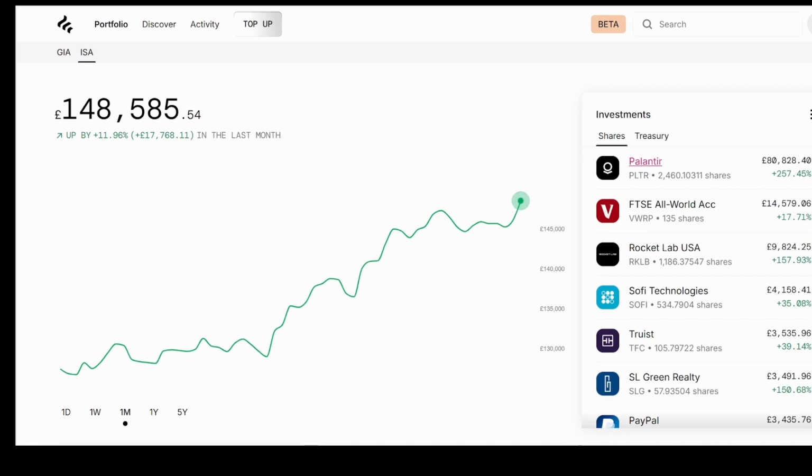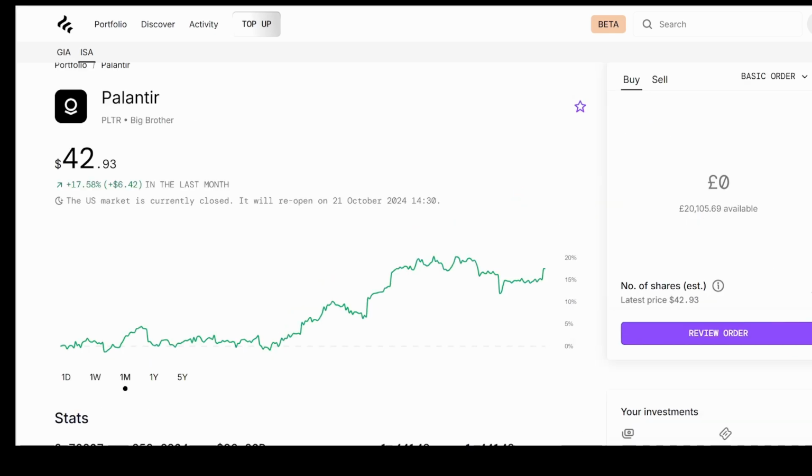I'm just a bit gutted I didn't buy more around the kind of $7 range, but I was limited to the £20,000 limit in my ISA. I mean, I could have bought it in my general investment account, but hindsight is 2020. Looking at the share price of Palantir, it's at $42.93, so pretty much near all-time highs.